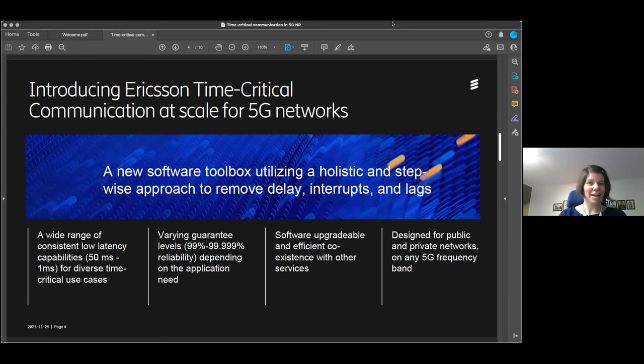However, the full range here of latencies and reliabilities will not be available from the beginning, as it requires quite a lot from our networks, but also from our device partners. We really need to have devices in place that can also handle these low latencies and reliabilities. So because of this, the required functionality of this toolbox will be released in a stepwise approach, where the first features addressing the more relaxed latency and reliability within these ranges will be available, say, within half a year. And as we saw on the previous slide, there are actually many use cases that have these relaxed requirements.